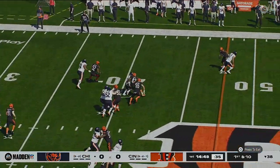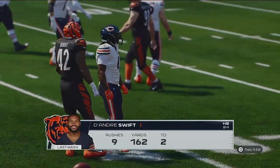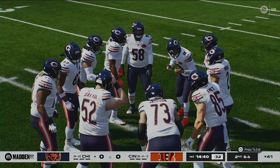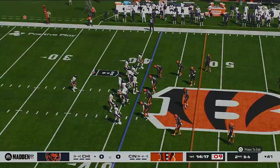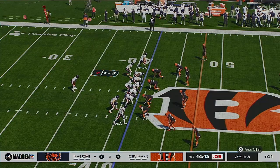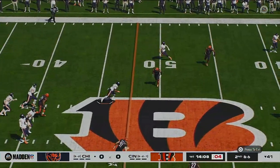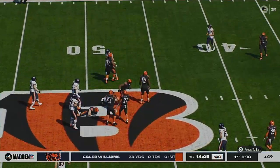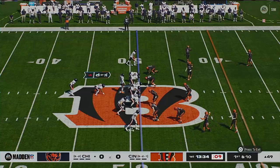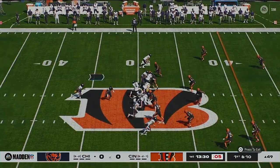First run of the game here for DeAndre Swift. That lane closes quickly. A pickup of 3. Warren Burks there on the stop. 4 yards on the pickup. From the 41. Here's 2nd down and 6. To throw, it's Williams. That'll be caught by DeAndre Swift. And that's going to be a 1st down. A pickup of 9. 10 yards. And the Bears, 1st down.